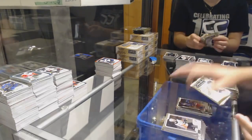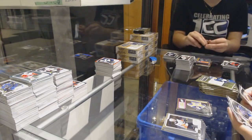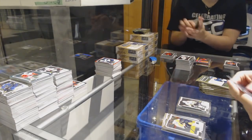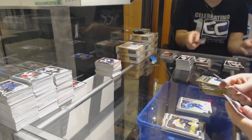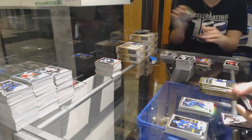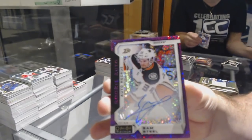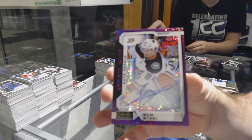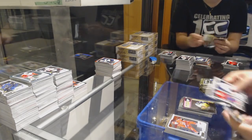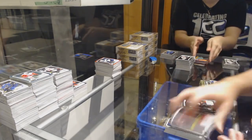Rainbow Mario Lemieux and a Neal Pionk, marquee rookie. Retro of Tobias Reider, Zach Aston-Reese, marquee rookie. Rainbow of Louis Eriksson. We've got a Violet Pixel Rookie Auto, Sam Steel. Sam Steel. We've got a Ryan Ellis Retro and a Kotkaniemi marquee rookie. Violet Pixel of Rantanen, Sam Steel marquee rookie.